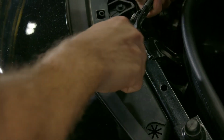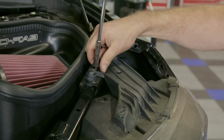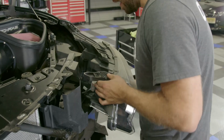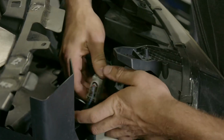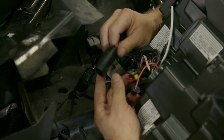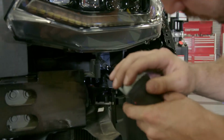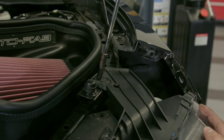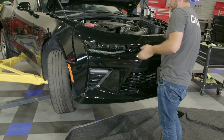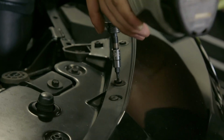So start by removing all the bolts, clips, and other fasteners, and then remove the front bumper cover. Now, with the bumper off, unbolt and remove the factory headlights, and then disconnect the wiring. Then take your new Morimoto headlights, plug the new harness directly into the factory harness, bolt the lights into place, and then you can simply reinstall the front bumper. Now, it's certainly not a difficult install, but it is a little tedious, so just take your time. But this is certainly a job that you can do in your own garage.